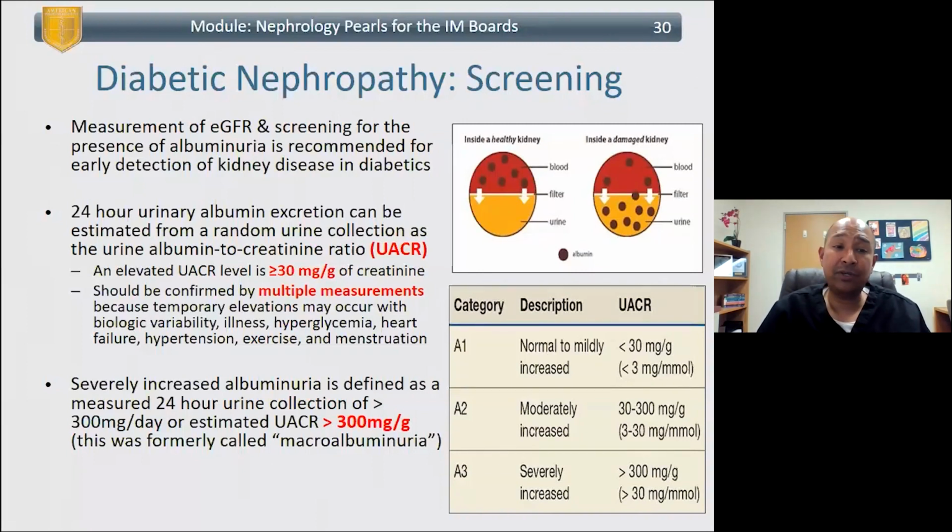So one of the things that we do is a 24-hour urine albumin excretion. And anytime we think about 24-hour albumin excretion or 24-hour anything, that doesn't sound like a very practical thing that patients want to do, or even physicians. So instead of doing a 24-hour albumin excretion, you could actually do an estimate from a random urine collection that we call urine albumin to creatinine ratio. And that's going to be triple star tested on your boards, urine albumin to creatinine ratio. And when is this ratio elevated? If it's going to be greater than 30 milligrams per gram of creatinine.